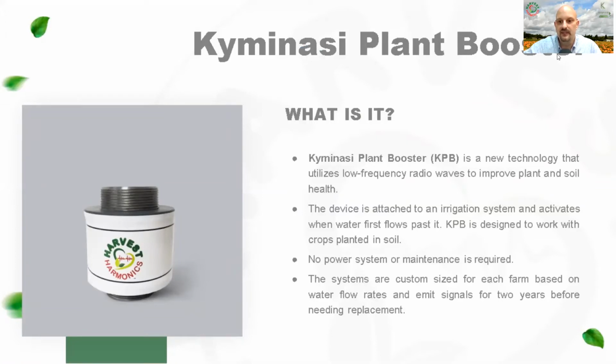Kyminasi Plant Booster is a new technology that utilizes low frequency radio waves to improve plant health. The device is attached to an irrigation system and activates as water flows past it. It is designed to work on all crops planted in soil. It does not require an external power source, and no maintenance is required once it's installed. The systems are custom designed for each field based upon the water flow rate and size of the field that it covers, and designed to emit signals for up to 2 years before needing replacement.